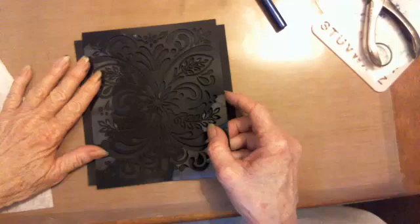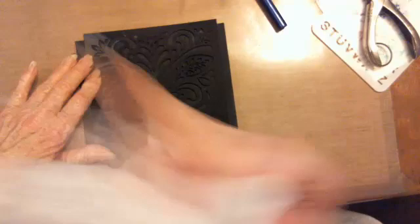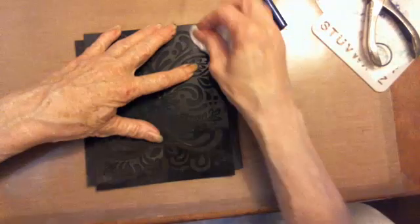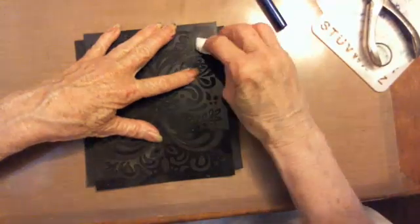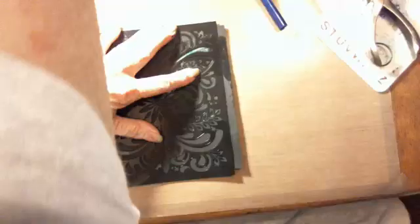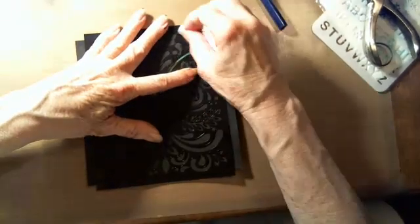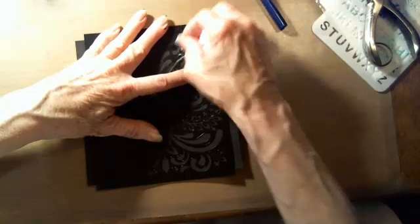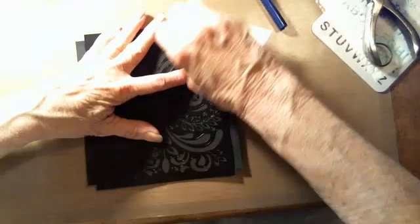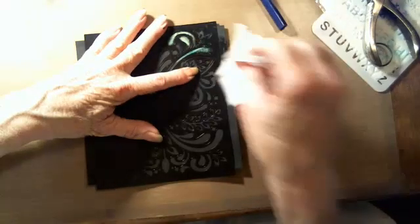Okay, I want this somewhat centered. Up, down. Alright, here we go. You better hope this works, Eileen. I can't see for crap. Alright, I'm having to seriously put my ass into this. I mean, my back into it. You have to really want this done bad.